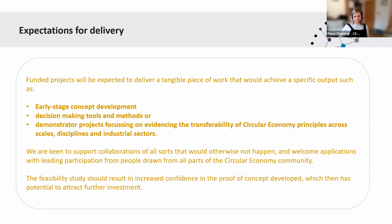So the expectations for delivery: if you are successful in securing funding for a feasibility study, you'll be expected to deliver a tangible piece of work that would achieve a specific output, such as early stage concept development, decision-making tools or methods, or demonstrator projects focusing on evidencing the transferability of circular economy principles across different scales or disciplines or industrial sectors. As I mentioned, the NICER programme is very applied in nature. We're very focused on impact and bringing about tangible impact for business or for policy, in addition to academia.